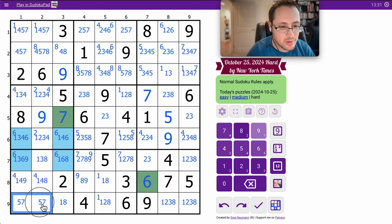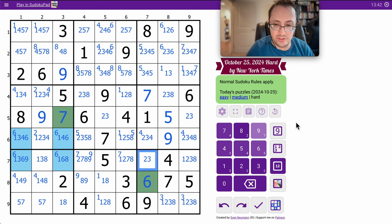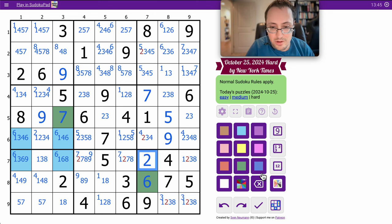Okay, this can't be three by the arrived pair. This isn't three by given. That's not three by placement in the box. So three in row nine by definition can only go here. This is not three. That's a two by derivation.